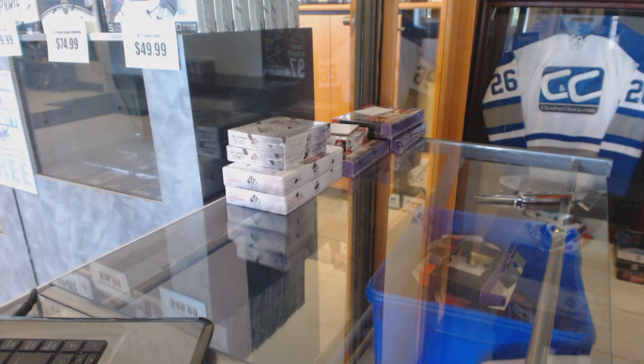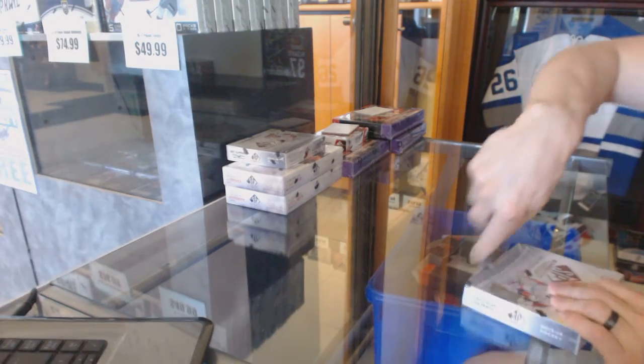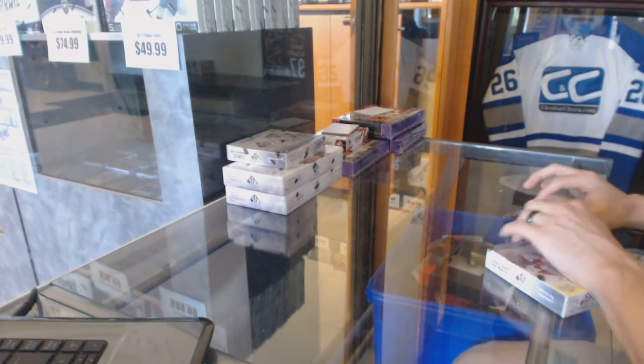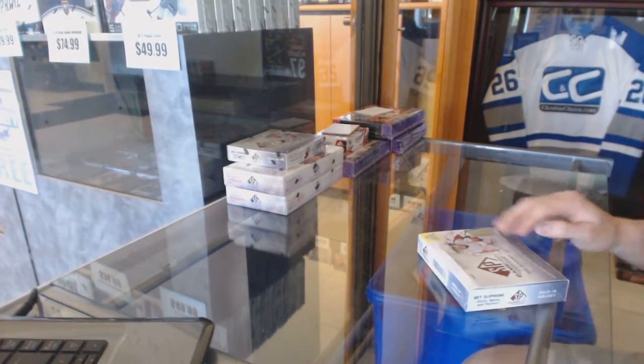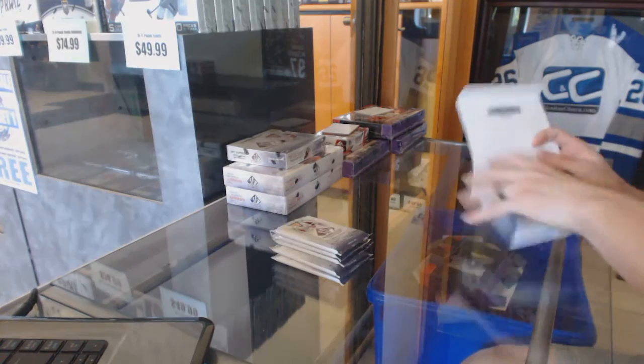Here we go. Yzerbgr8's 4-box break. 2/13/14 SP Game Used and 2/09/10 SP Authentic. So we're going to start with the SP Game Used.